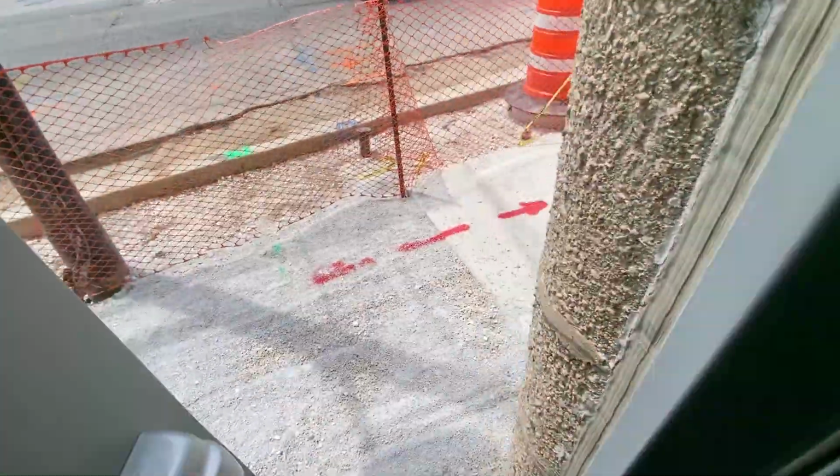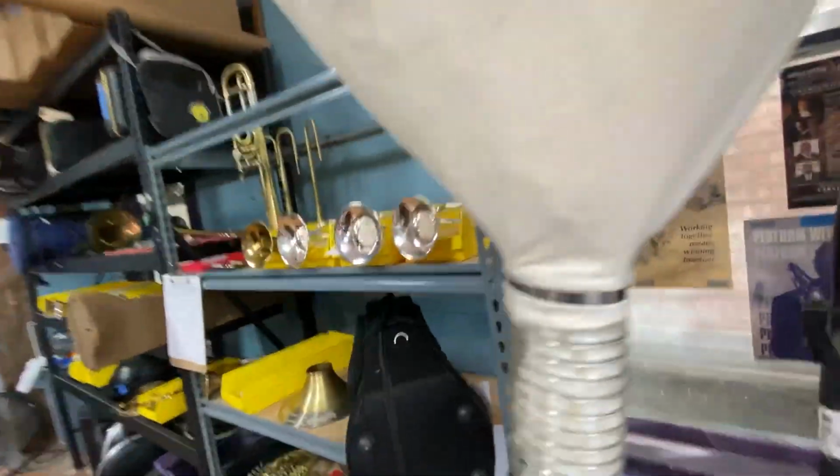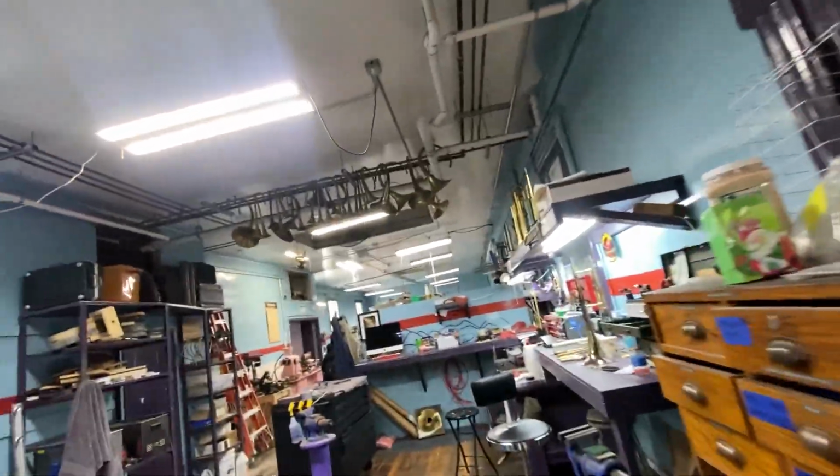Oh, we're getting new sidewalks. We're redoing the street out here. We got a new driveway, so it won't be bumpy when you come. Got lots of work going out, lots of work coming in, so not gonna complain. We're pretty behind on bells right now. I'm trying to catch up.